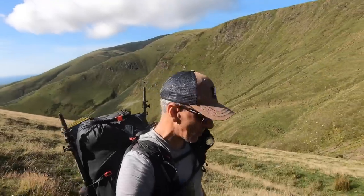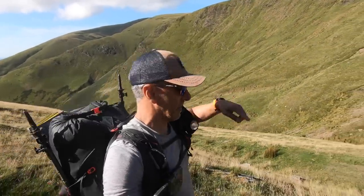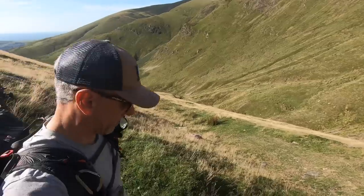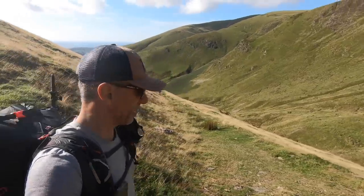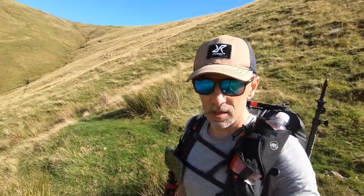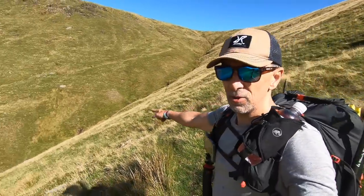So I'm just heading down the zigzags now, which sort of snake the way down the side of this fell. Little stream running down there as well.